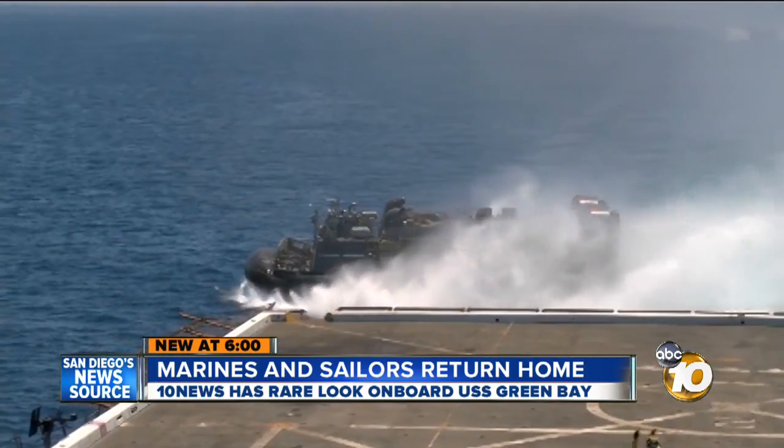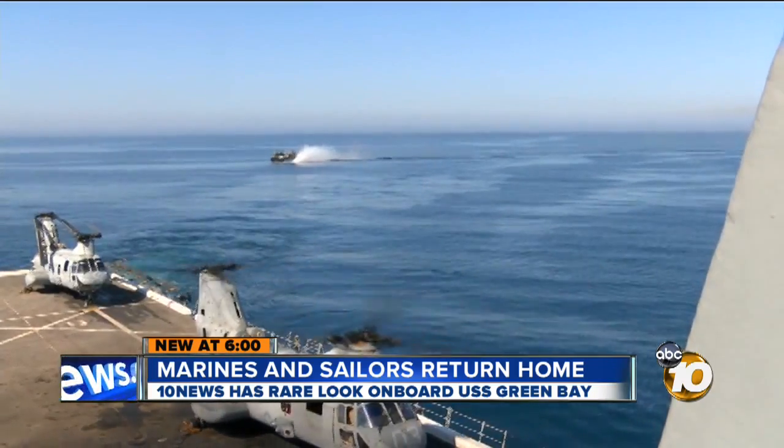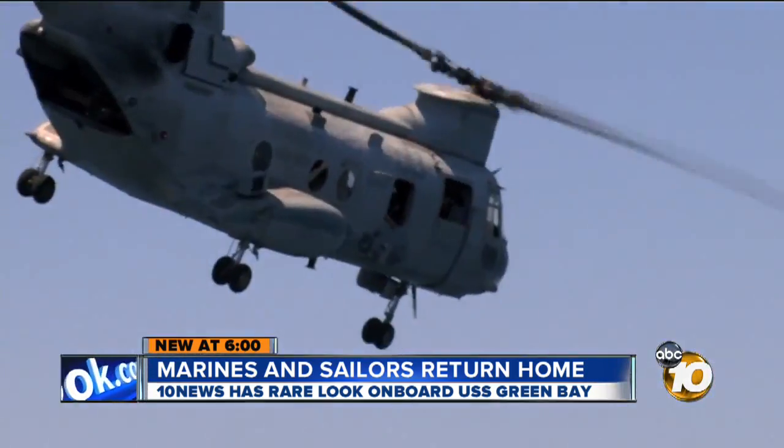Now landing craft air cushions begin arriving to take more Marines back to shore. The air wing on board spools up and they too get ready to head for home. On the flight deck of the USS Green Bay, in fact, for all the amphibious ships on this deployment, it is history in the making.